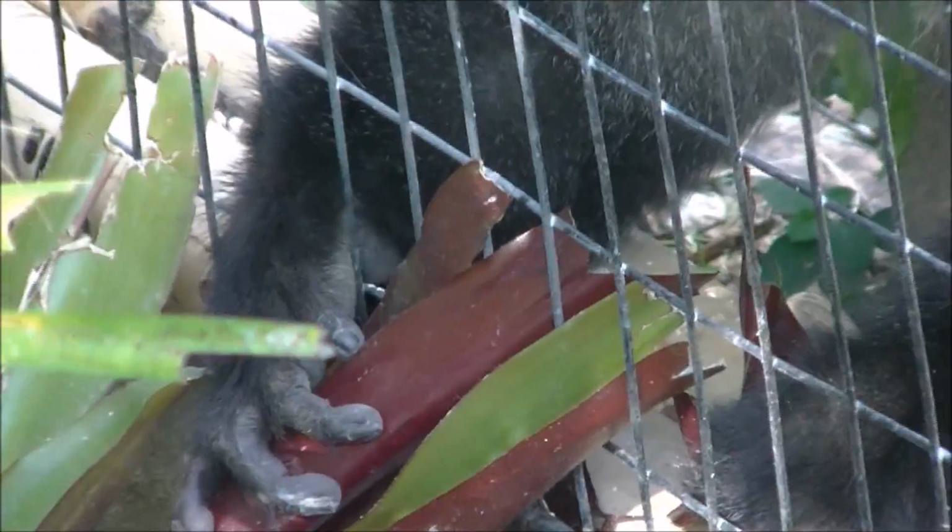So this monkey here is one of my favorites. He is reaching through the fence with his little monkey hands to eat this plant thing. That knee's really, really fluffy. Look, monkey hands through the fence. Monkey fingers. You won't get that at the San Diego Zoo.